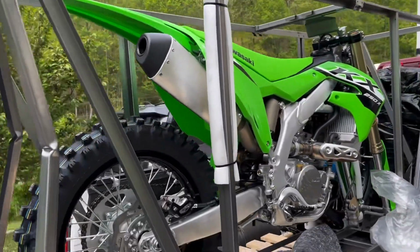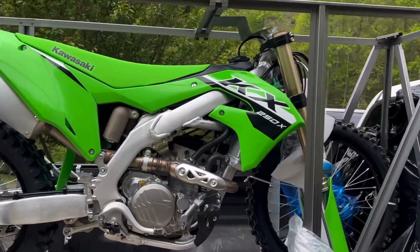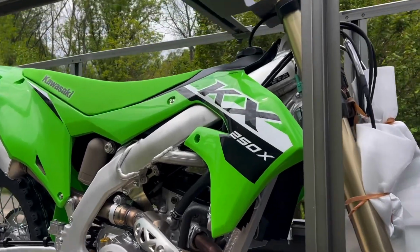Yes, yes, and absolutely more yes. It is the 2024 Kawasaki 250X. This is their XC race bike.